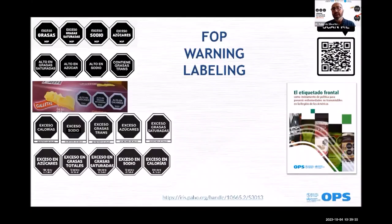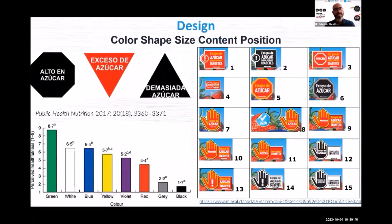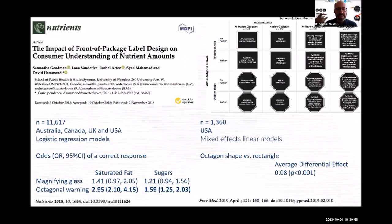And we know that front of pack warning labels are the ones that can quickly, easily, and provide more relevant information, more useful information, and also have the better chance to change decision and purchase. And there are many studies that have been done before we get to the octagonal warning labels, looking into different shapes, different colors, different sizes, where it should be placed. All that has been thoroughly studied in different countries, in Chile, in Uruguay, in Australia, Canada, UK, the United States, showing that the system that we're looking at now is really the one that performs best.